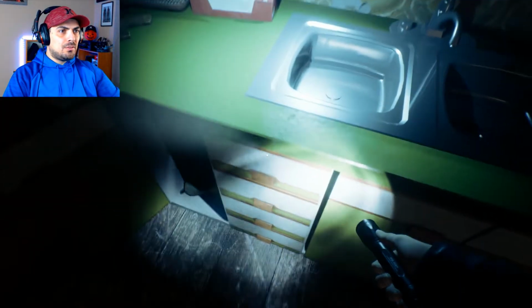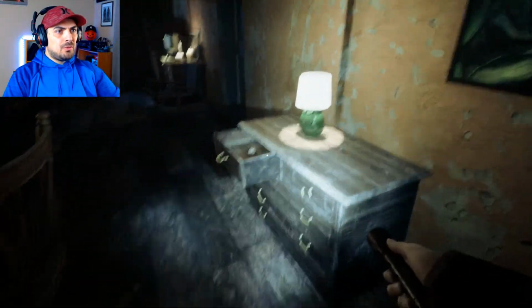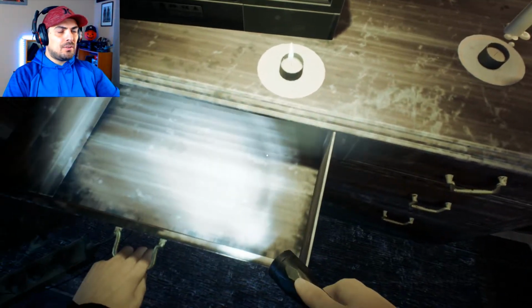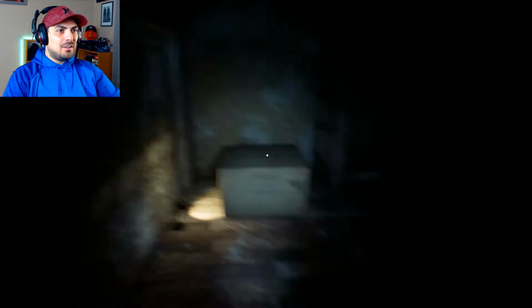Can I open these drawers? No. And there's nothing here, just the cylinder. What about this one? Nothing either. So I cannot find any tape. Let me see. Can I open the drawer with the knife? No. What about, can I open the door with the knife? Yes, look at that. What a machine, huh? Some people open doors with credit cards, and this guy opened it with the knife.